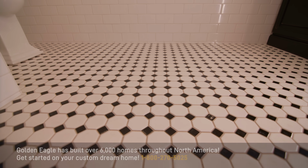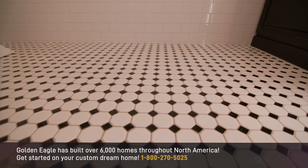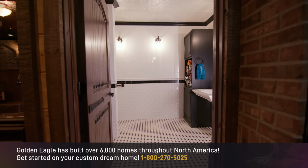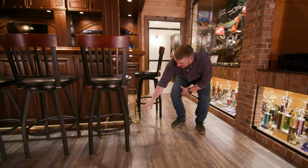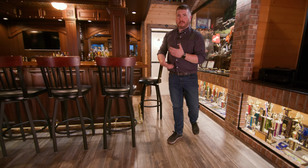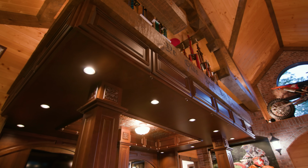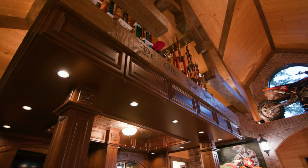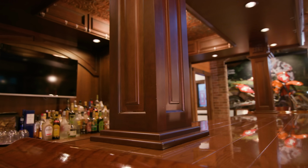So as this door is left open and you're able to see into this space, you're admiring the beauty that is beyond this door. As I come back into this space, I realize there's so much to overlook. Take a look at that foot rail. It continues with a theme of authenticity. We also have 4-inch recessed lights in the soffits here, providing a very balanced light. And take a look at this detailing. So all this is provided by the cabinet designers at Golden Eagle.